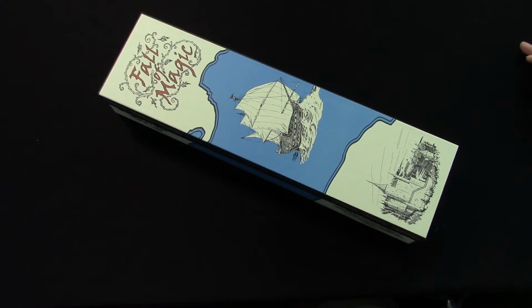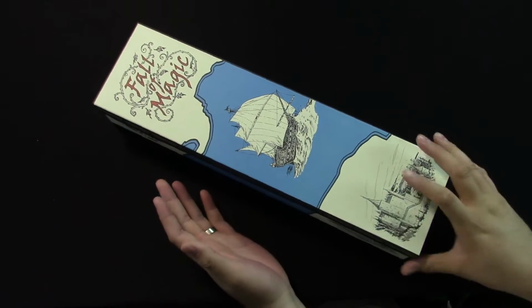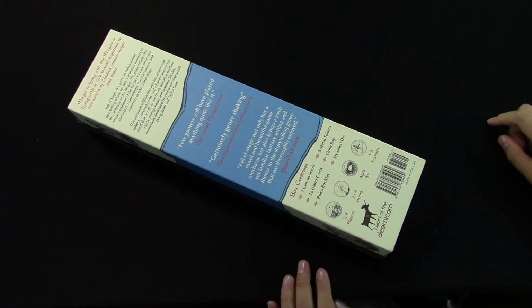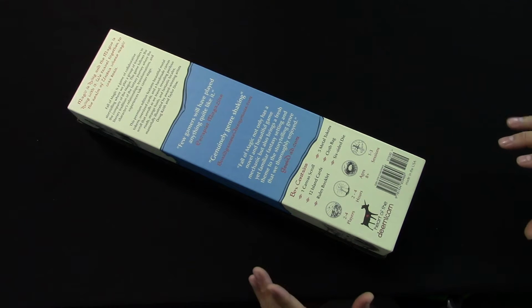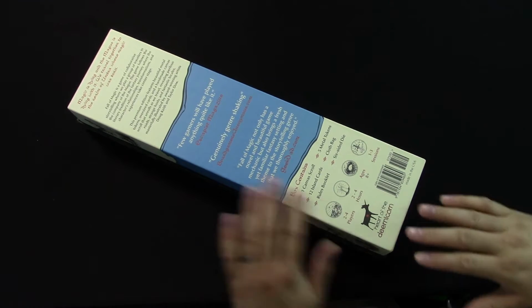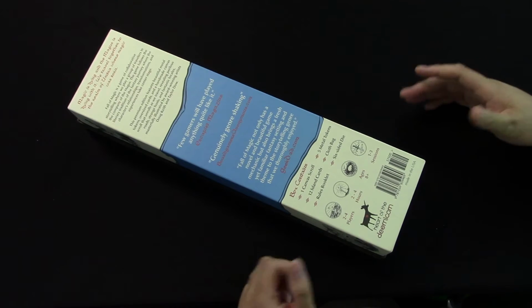Here we have Fall of Magic. So this box is really long. We actually had to turn it, obviously, so it would fit. But here's the back of the box, as you can see here. It's kind of got a nice old school feel. I like the layout of it. It's very simple and clean. But it reminds me, I don't know why I'm getting this Tolkien-y vibe off of it.